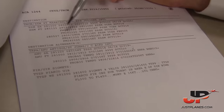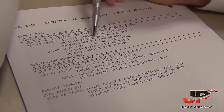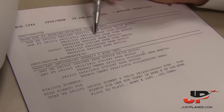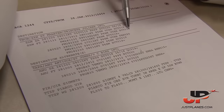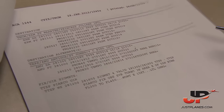St. Martin, we have an excellent forecast down there. Our arrival time falls in this bracket here, so we've got a good wind out of the east, which is favorable for the runway down there. 090, 14 gust 20, which is excellent, almost right on the nose. Better than 6 miles visibility. Showers in the vicinity and scattered cloud at 1900. And this is a very standard forecast this time of year in the Caribbean.